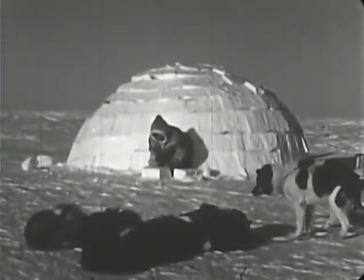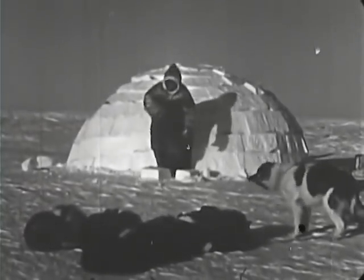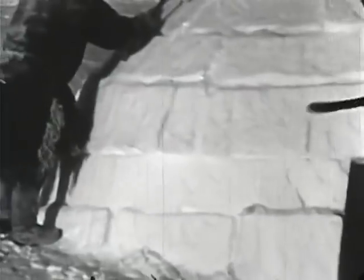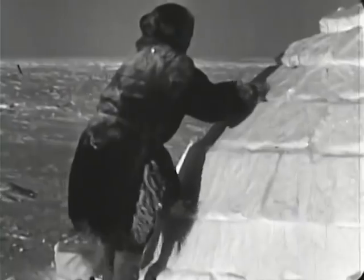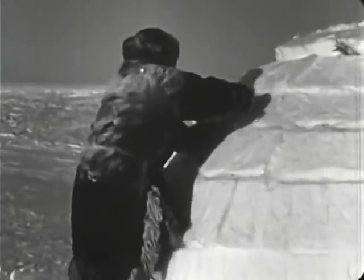Like the man who paints himself into a corner, the Eskimo has built himself into his house. Cutting his way out, he forms the doorway of the igloo. The last construction job is chinking. All cracks on the outer surface are plugged with snow so that no drafts can reach the interior. It has taken the two Eskimos 1.5 hours to build their igloo for the night.